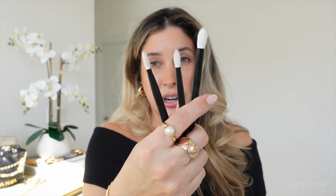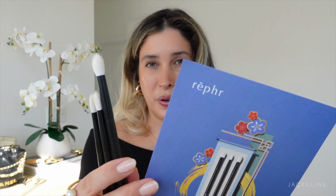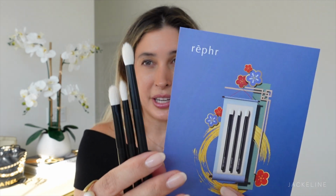But the holiday collection from Rephr also includes 3 new eyeshadow brushes, which are inspired by calligraphy in Japan, named the Chodo, again after calligraphy in Japanese. So we're going to be using these brushes and test them out. I'm so excited. Going first with this shade, and I'm going to apply it above the crease.